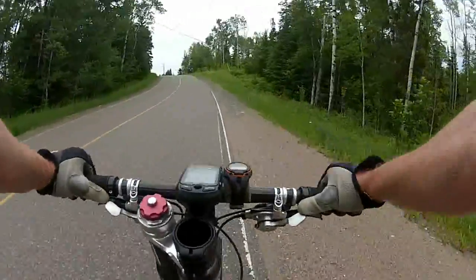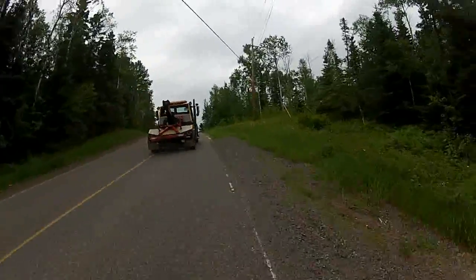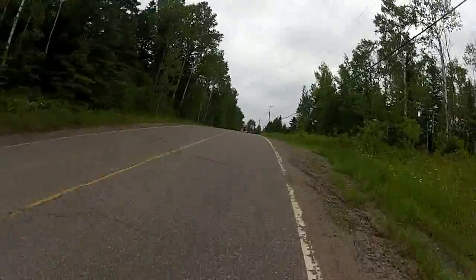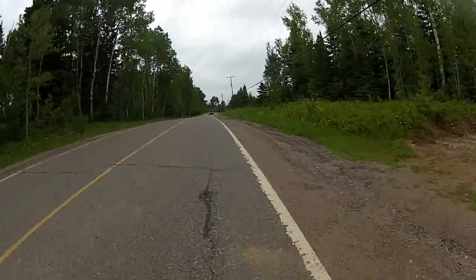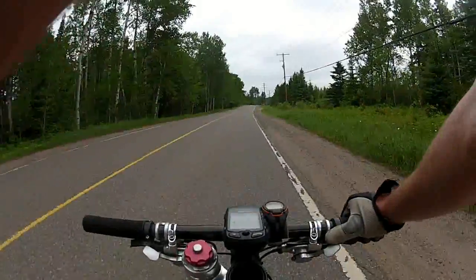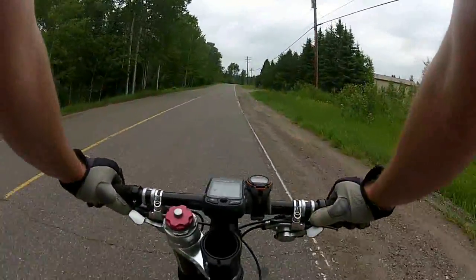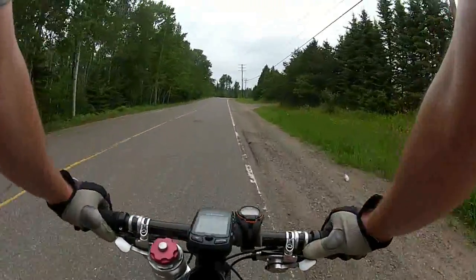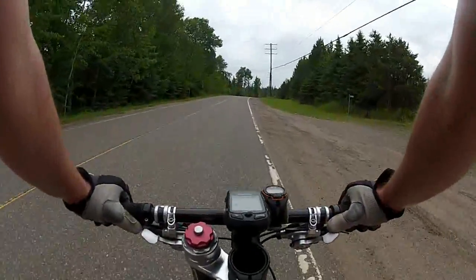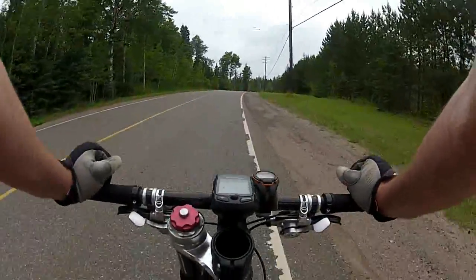Coming into it already doing tempo, high tempo, heart rate. Heart rate up to 158, which is above my anaerobic threshold right now. Really sucks to get older. My anaerobic threshold has dropped.